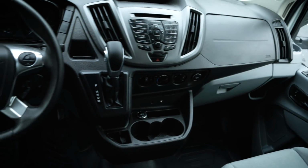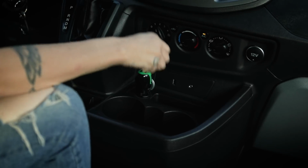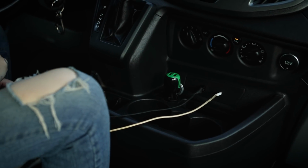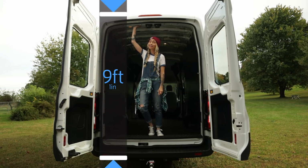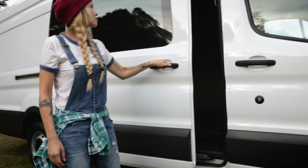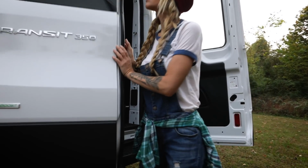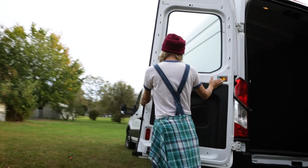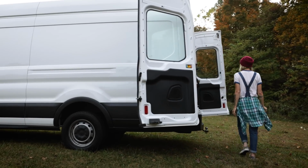In that hard plastic dash is a Bluetooth system to sync your phone or devices to, 2 12-volt plugs or chargers, a USB port, and an auxiliary port. Our van is the biggest that Ford makes, standing at 9 feet, 1 inch tall, and 22.2 feet long. It has a sliding passenger door, low step-in height, and the rear doors open to 180 degrees. If you have larger items or you want to give the inside a more open feel, you can swing them open to 270 degrees and lock them into place.